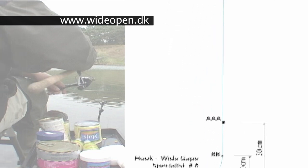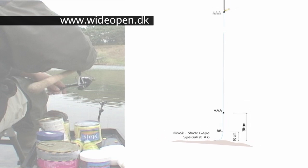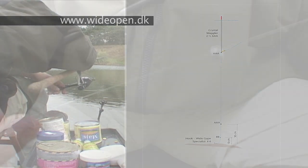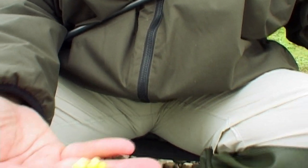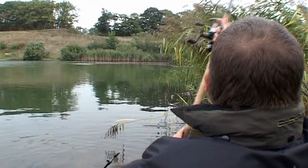An AAA and a BB split shot are mounted relatively close to the hook. The float depth has been measured with such precision that the hook bait is right on the bottom. The split shot closest to the hook doesn't touch the bottom, only the hook bait is on the bottom. The hook is a size 6, and Nikolai fishes with 3 pieces of corn.